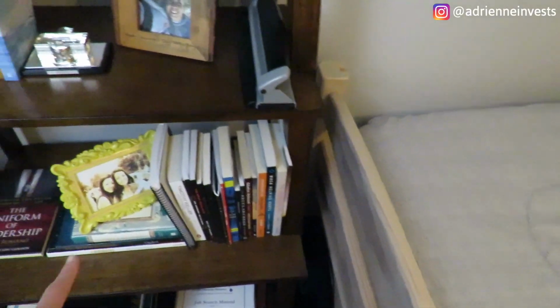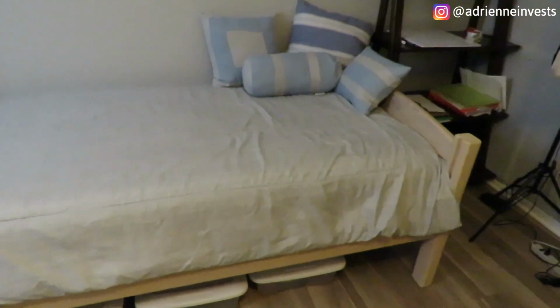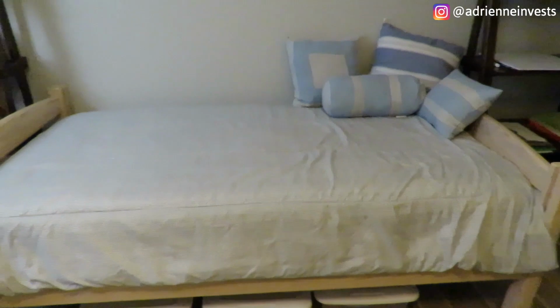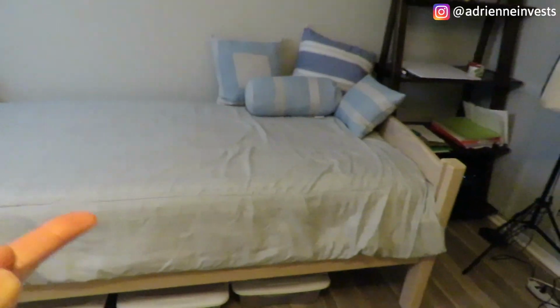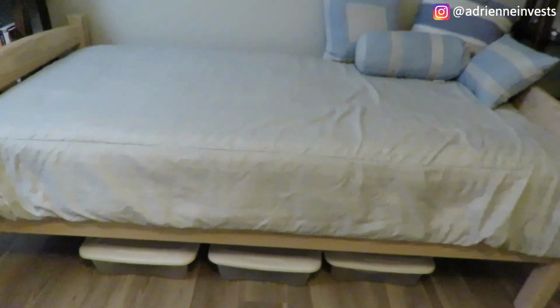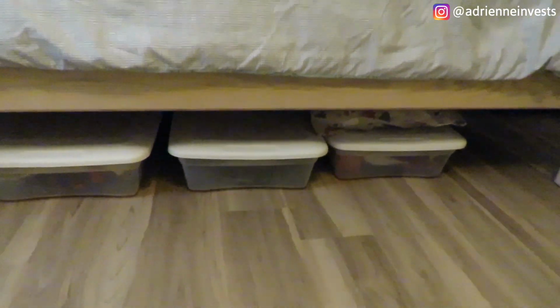Those are all of my journals, a bunch of books, more books, textbooks, other books, so many books, a tripod and some camera equipment. This twin size bed, which is kind of like a day bed, or I'm trying to make it into a day bed without spending too much money. This bed is actually my childhood bed that I brought here, and this comforter was my comforter in college. And then underneath I have some containers of random things. This one I have extra gift stuff. This one I have clothes that I'm trying to sell, and this one is random junk.